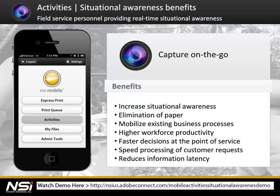Increased situational awareness by feeding high-quality and consistent information directly from your field workers' devices into your back-end processes or to any destination you configure. This is much faster than you could ever do with paper.